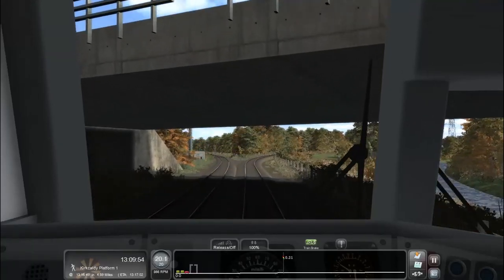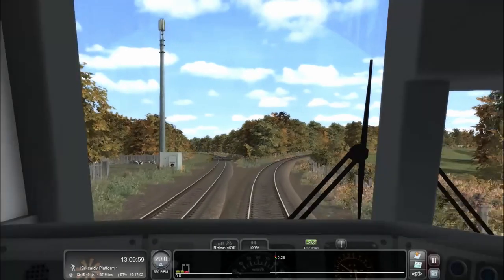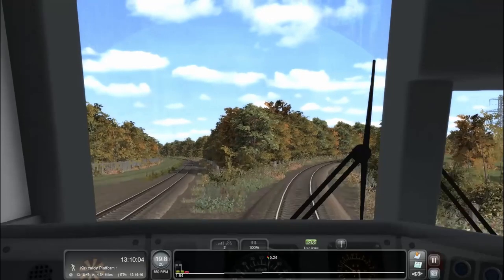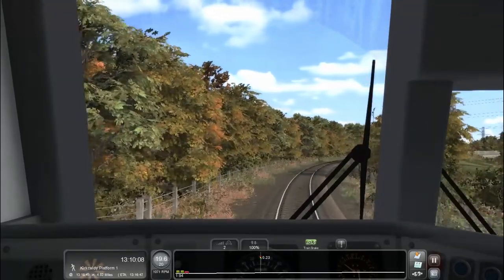We pass beneath the A92, and the line to our left diverges to Thornton North Junction, whilst we turn south to Thornton South Junction. The former station of Thornton was located between these two junctions.